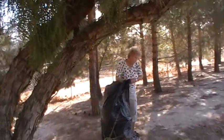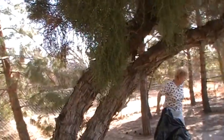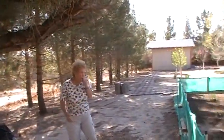They'll nest up in a tree? Out of the tree, yeah. Wind blew it out. Right. Wind blew it out. It wasn't secured very good.